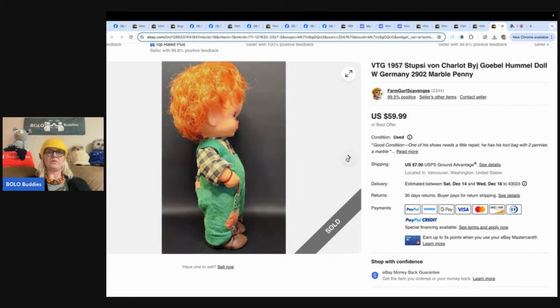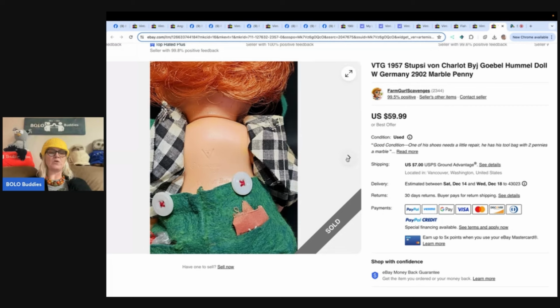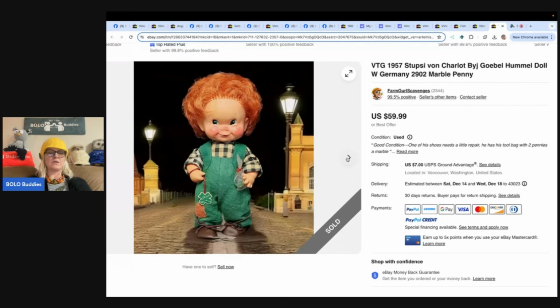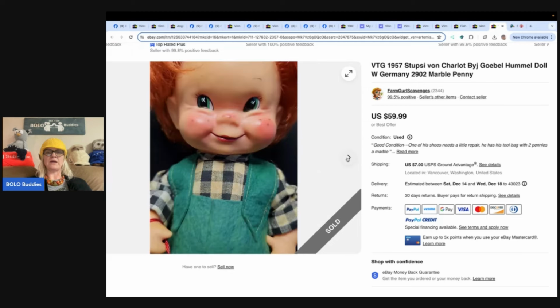Stoopsy. It's a Stoopsy doll, another Germany item. She said, and here we go. Purchased at an estate sale for $5, sold for a full asking price of $59.99. They were all in for $81.06. Cute little guy, and even cuter with a German background. Dolls, but not all dolls. All right, guys, there you go. Look how cute that is.